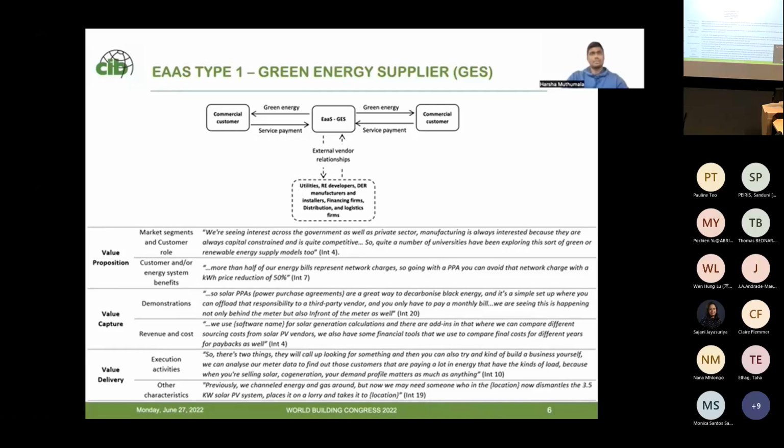Right, so coming back to type 1 of energy as a service, green energy supplier. As shown in this slide, the green energy supplier or GES is a solution that provides energy supply with green decentralized energy sources. GES is similar to traditional utility supply and bills based on kilowatt-hour unit consumption, but with a focus on renewables. A common GES example was solar power purchase agreements, and a common value proposition for GES is that there is access to renewable energy and also a reduction in energy cost.